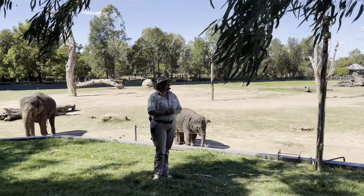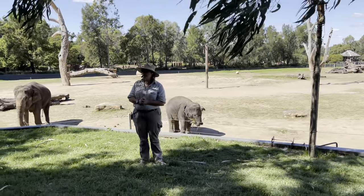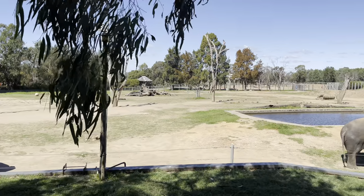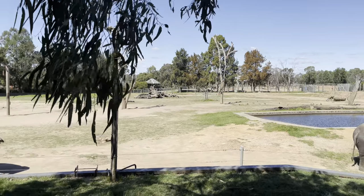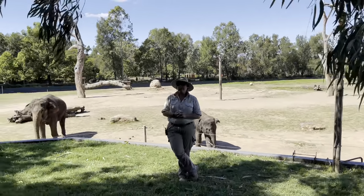And then lastly, our last two young bulls that we have are Paddy Han and Sabai. They're actually in the paddock just over the back there. You might be able to see Sabai having a bit of a muck around just there. Sabai was actually our firstborn calf here at Taronga Western Plains Zoo. He turned 4 in November, and he's actually the calf to Tom D. Again, he's also her second calf.